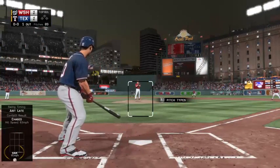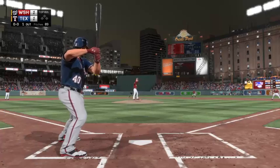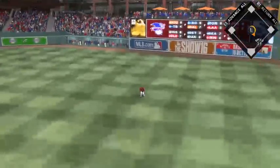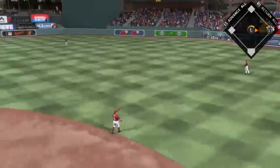Wilson Ramos will come forward now. He has flied out and singled so far. Hit hard on the ground to the right. And a backhanded reach at first, but he can't flag it down.